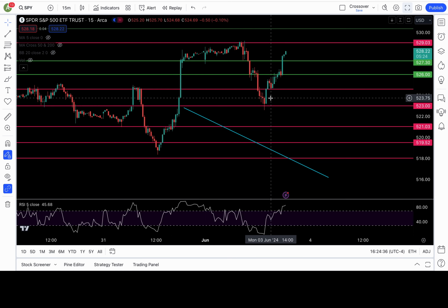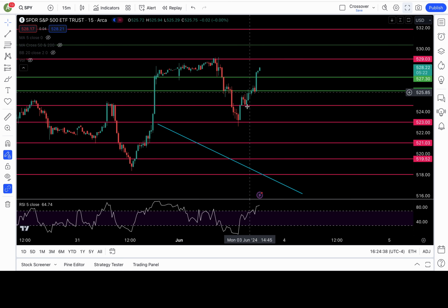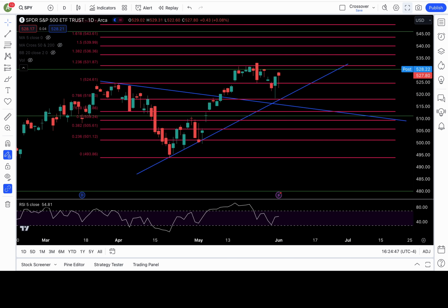Today we back tested 523 before we bounce back to the upside. Dip buyers, are they here? Are we going back to new all-time highs? Well, I focus strictly on the price action, okay? Price action has the final say always, even though people try to do their 1,554 different indicators plus the news. I'd rather just focus on the price action.